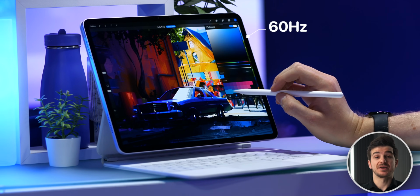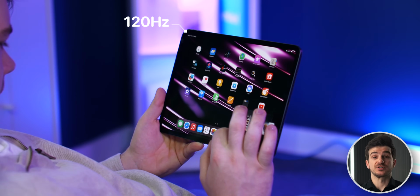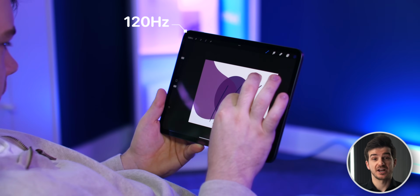And the same goes for the iPad Air, as it looks like, just like with the iPhones, Apple wants to reserve this 120 Hz ProMotion feature for their Pro tablets. Not just to differentiate the lineup more, but also to keep down the manufacturing costs.